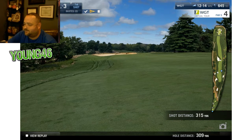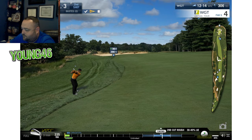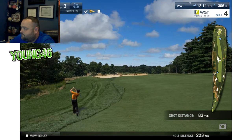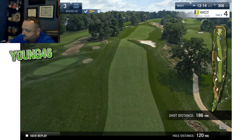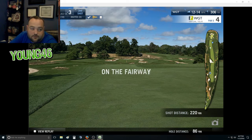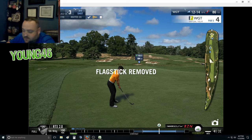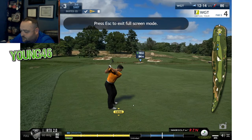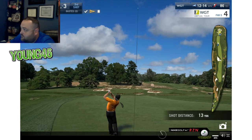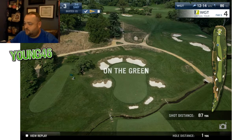That's going to go in the rough, but doesn't really matter. It's sort of irrelevant. We're just going to run it down the hill here. Should be fine. Obviously, it's a further shot because we were in the rough, but it's not a huge deal. We're hitting a wedge in either way. In terms of distance, let's see. We're going to put a little bit of top on this. Should be pretty good. Maybe a little deep. Nope. Alright, just kick in.